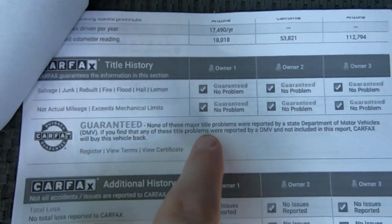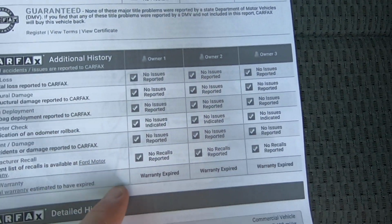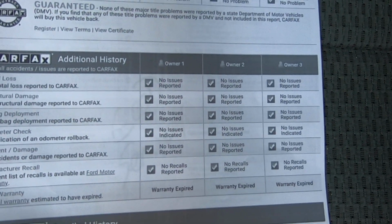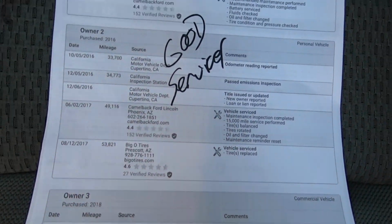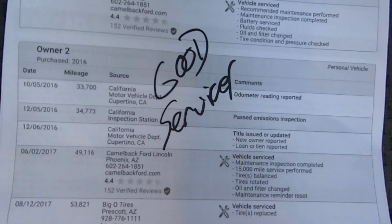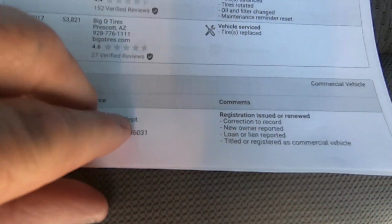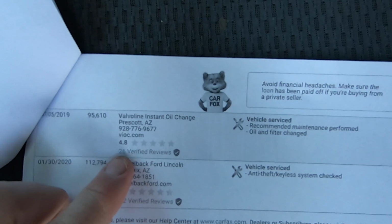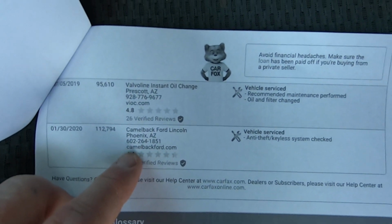Okay, guaranteed, no major title problems. None of these problems either. Obviously the warranty's expired, but there's that. So it's born in Phoenix, which means you don't have to worry about rust, right? It's an Arizona car. It's a little bit of time in Prescott. And there you go. Camelback Ford Lincoln. That was your trade-in source right there.